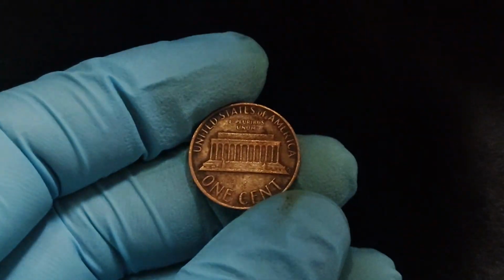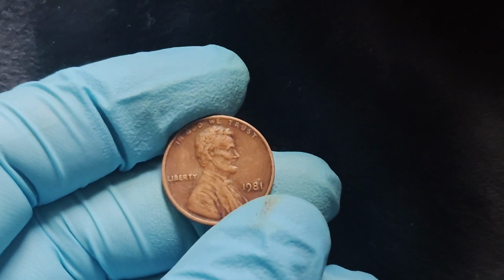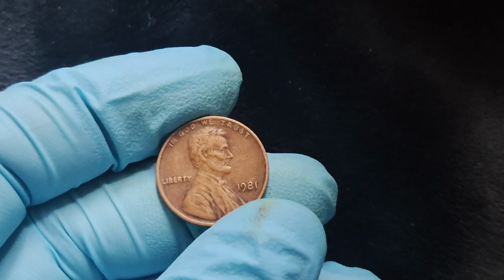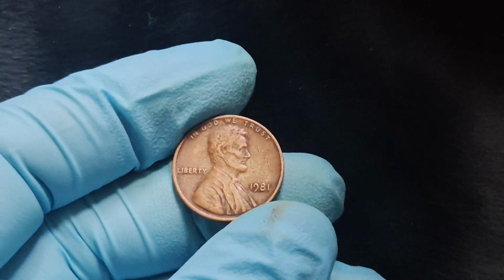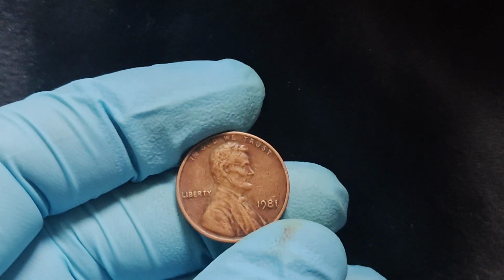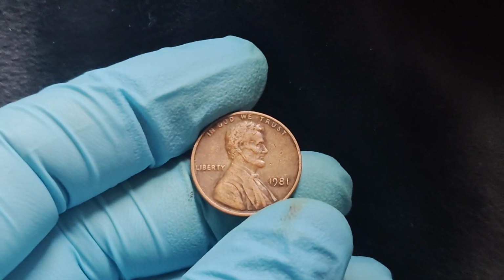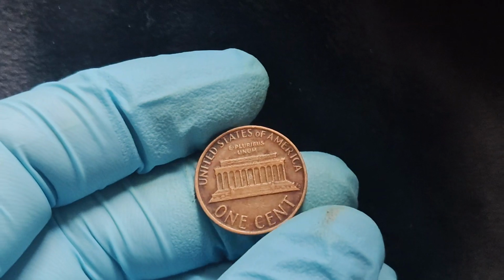Condition is everything. If your 1981 penny looks like it's been through a garbage disposal, sorry, but it's not going to make you a millionaire. Coins need to be in mint or near mint condition, with little to no wear, to fetch top dollar. Think of it like trying to sell a vintage car. You can't show up with a rust bucket and expect to make bank.